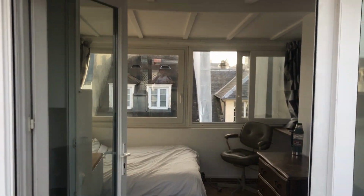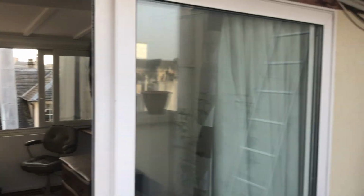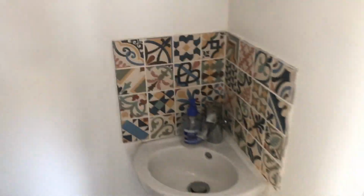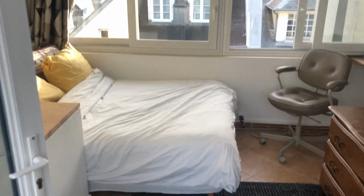And so from the terrace, you walk into the room, the main top floor room, which has windows everywhere. This is a small bathroom upstairs. It's just a small restroom, the sink, so you don't have to go up and down the stairs each time to get to it. And so here is the top floor bedroom.